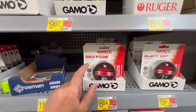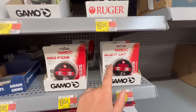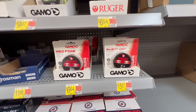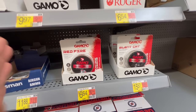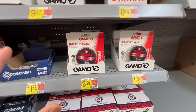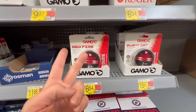These ones are probably more accurate and they might have more velocity. This one says heavy weighted pellet for maximum energy. So I don't really know much about this. I really need your guys' help in the comments. Moving forward, what's the best pellet for small game such as rabbits and squirrels?